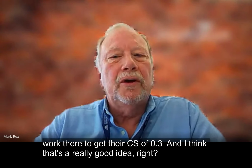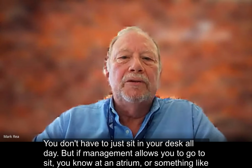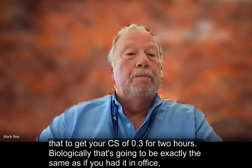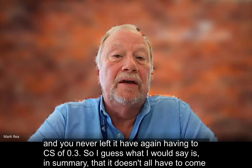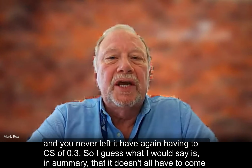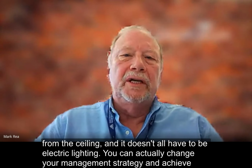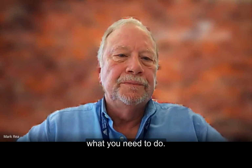And I think that's a really good idea, right? You don't have to just sit in your desk all day, but if management allows you to go sit in an atrium or something like that to get your CS of 0.3 for 2 hours, biologically that's going to be exactly the same as if you had it in your office and you never left it, having a CS of 0.3. So I guess what I would say, in summary, is that it doesn't all have to come from the ceiling, and it doesn't all have to be electric lighting. You can actually change your management strategy and achieve what you need to do.